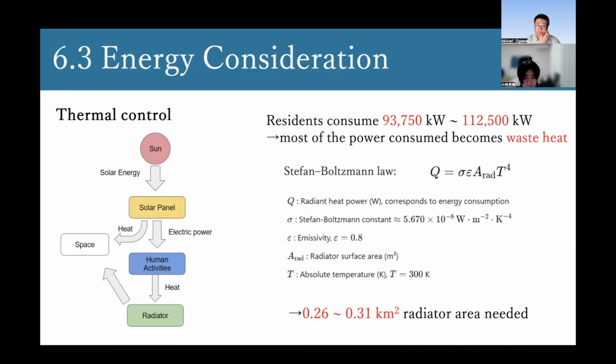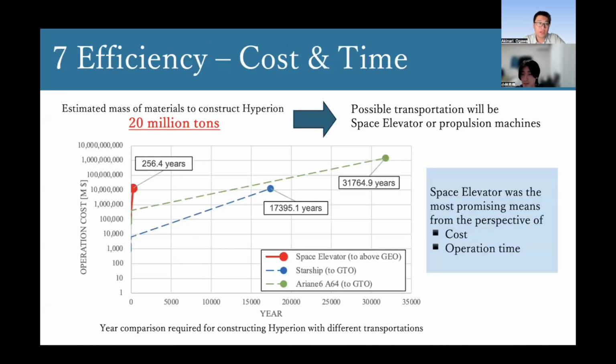Additionally, the heat must be dissipated into space. Since all consumed power is ultimately converted into heat, an amount of heat equivalent to the power demand must be radiated away. Using the Stefan-Boltzmann law, we calculate that a radiator area of about 0.3 square kilometer is required to effectively dissipate this heat. At last, the efficiency and cost of time.